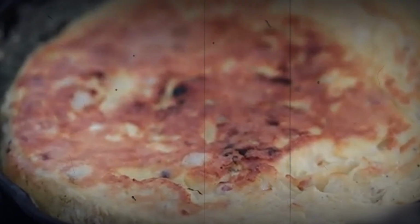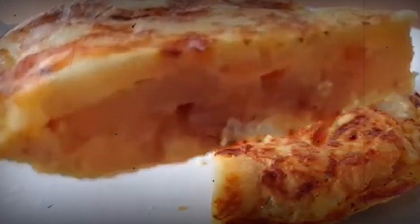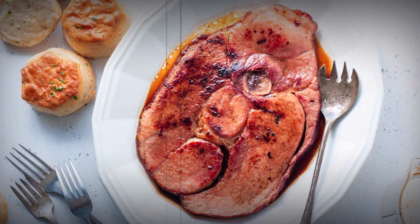Today, making a potato and onion frittata invites us back to a time when cooking was about stretching ingredients, family, and warmth. It reminds us that even the simplest foods, given a little love, can nourish both body and soul.